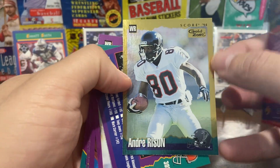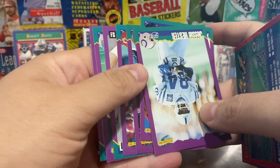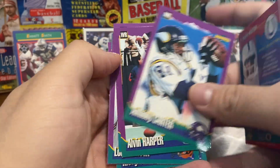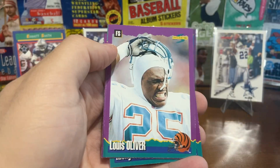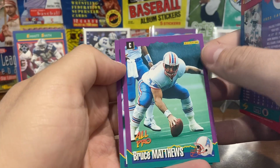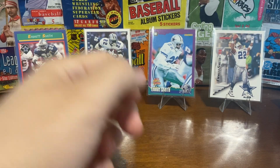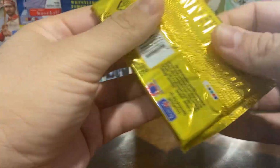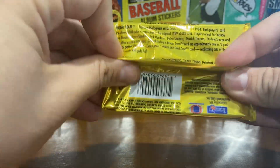Andre Rison, pretty good Gold Zone card right there. Got some checklists. All right. Do some flipping here. Alvin Harper again. Marcus Allen. Lewis Oliver. Bruce Matthews, All-Pro. So yeah.